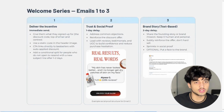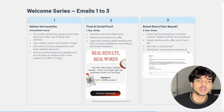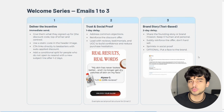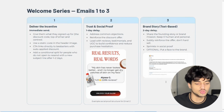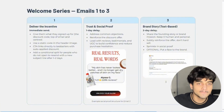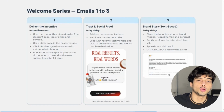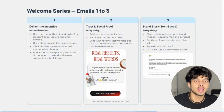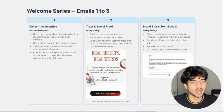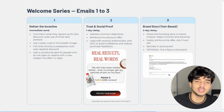This one builds confidence. We address common objections and we reinforce the offer. We lead with reviews, testimonials, and user-generated content so the buyer can see real proof fast. And the purpose is to reduce hesitation and make the decision feel safer, right? Email 3 goes out 2 days later, and it's text-based. This is where we sound human. We share the founding story or the brand mission. It's short, it's personal, and we do not hard sell. We lightly remind them about the offer and sprinkle in a little proof. If the brand has a face, this is the email where it fits.